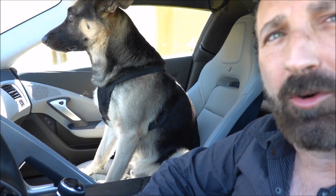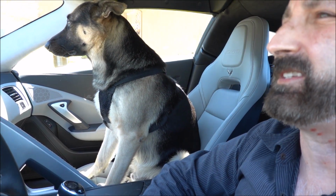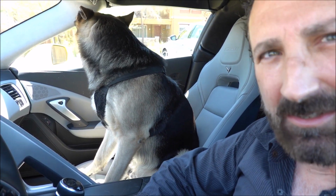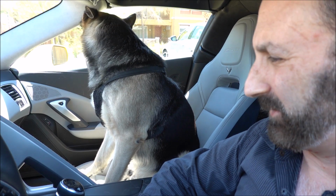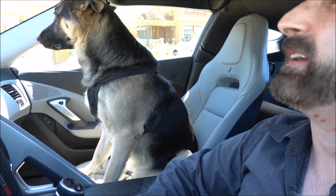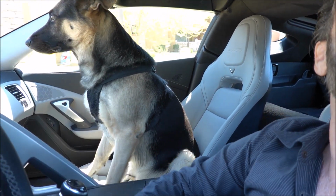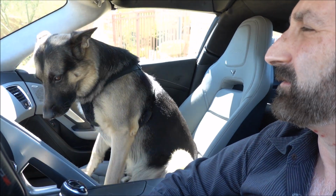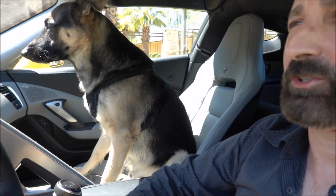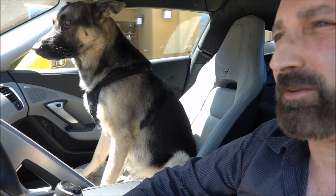And again, this is, of course, the 2019 Corvette Z06 with, amazingly, 650 horsepower and 650 foot-pounds, or is it pound-feet, of torque, which gets us to the dog park very, very quickly.